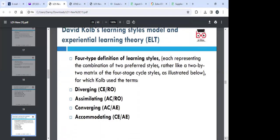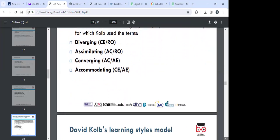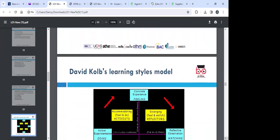Very important. And the four types of adaptation of learning styles, each representing the combination of two preferred styles, like a 2x2 matrix or four-stage cycle, are illustrated below. So you have the diverging, the assimilating, the converging, and the accommodating. Kolb uses diverging, assimilating, converging, and accommodating.